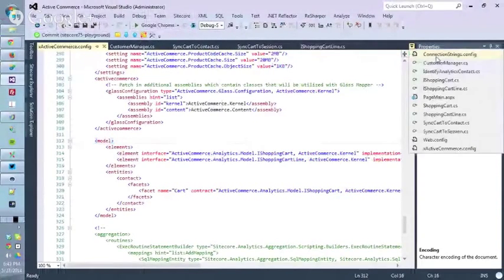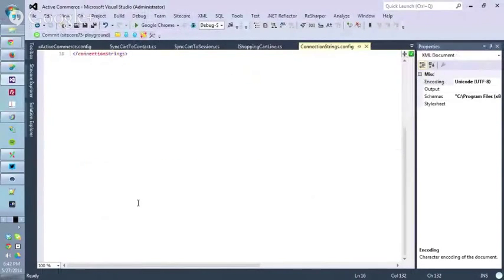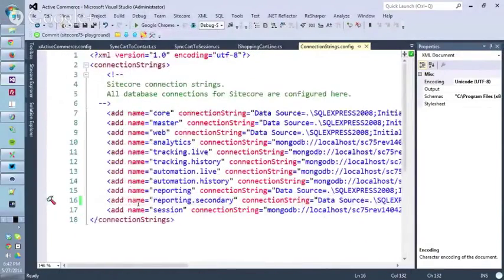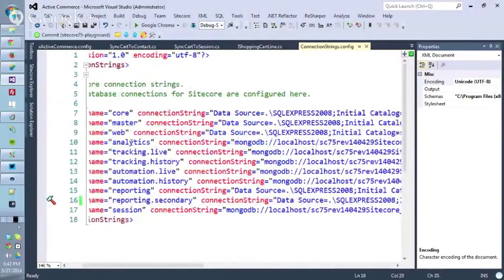And I'll try to zoom the text here for you guys. So connection strings.config got much bigger. There we go. And you see we have our traditional core master web, but then we have a bunch of Mongo databases. Analytics is the main one here. That's the experience database. You have some other ones that you really don't have to worry about that Sitecore uses for processing and tracking of automation data. And then you have reporting, which is now your SQL Server reporting database.